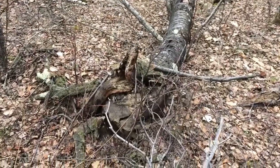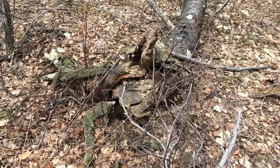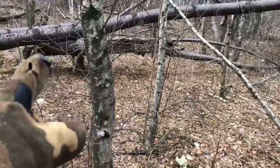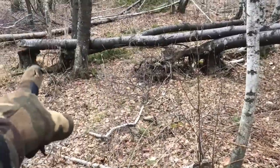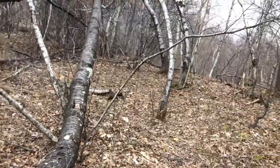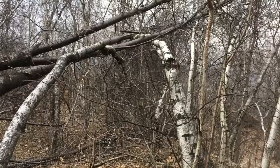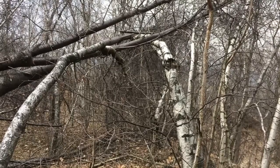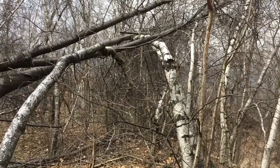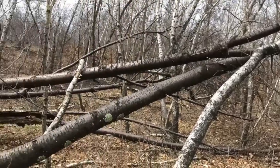Okay, here's another tree down here. Looks like it took quite a bit of force, even though it was a little bit rotted, to knock that down and crisscross one, two, three trees. Okay, three trees are down here. Four trees. Okay, so what's holding all these trees up? The young birch. You see how this branch has been bent underneath all these big trees? Then they've been knocked over. You got three trees here holding up all these.